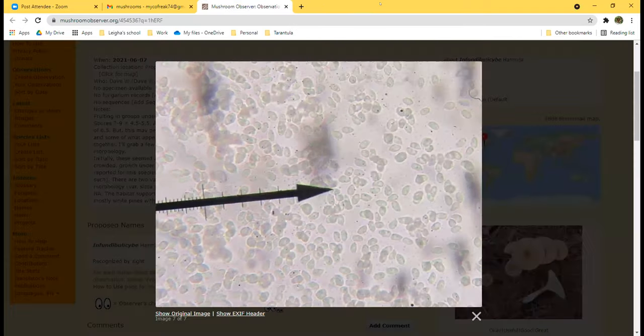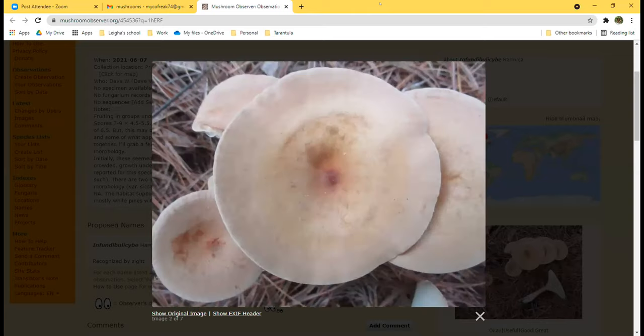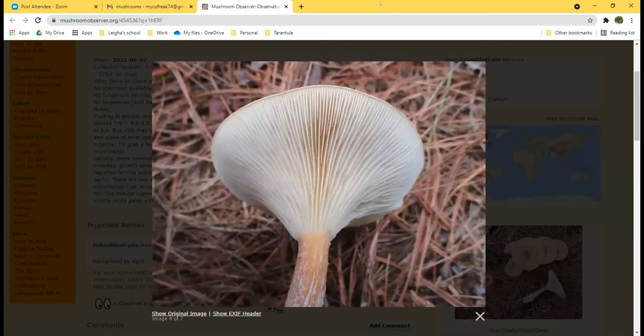I'm trying to get an idea here. Do I have Infundibulicybe gibba? I don't think it's that, actually. Notice how the gills are not crowded. They're kind of close, not real close. Notice how the stalk is pigmented. The white stuff on the stalk is, I believe, mycelium probably, but the stalk itself is pigmented. It's yellow, actually a little darker than the cap. And it's growing under conifers. So that strongly suggests Infundibulicybe squamulosa.